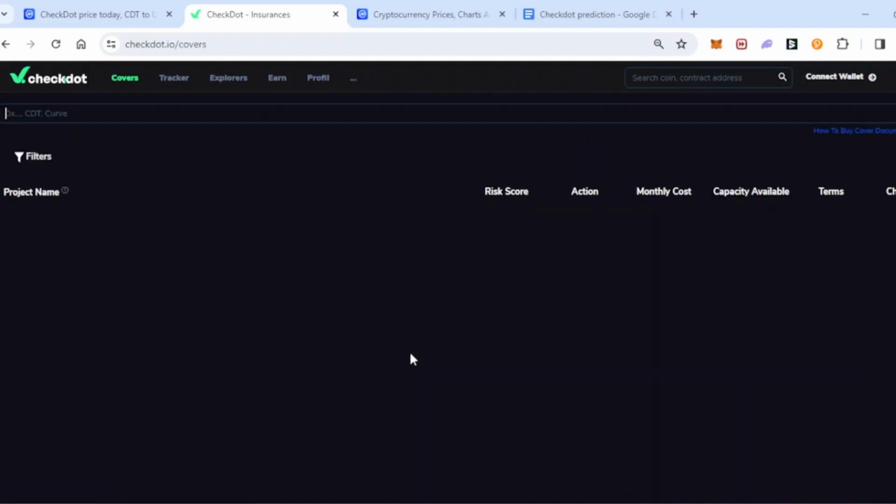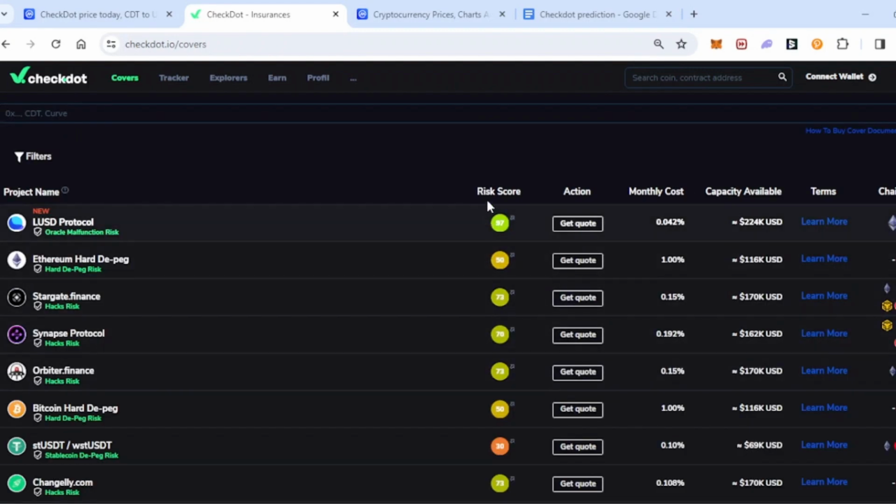So let's now jump into how the insurance actually works. How that insurance works is very simple. Like I said at the start when I was explaining Checkdot, it works exactly the same as traditional insurance companies. You basically pay a small fee.